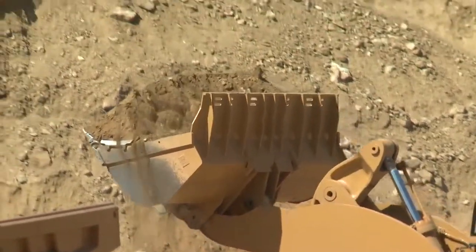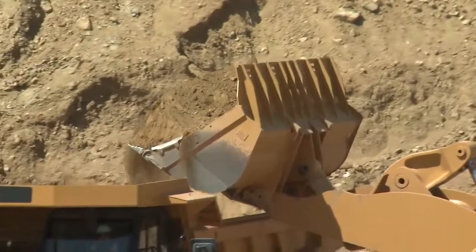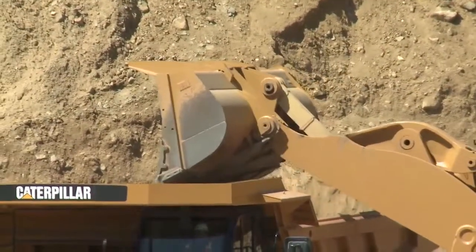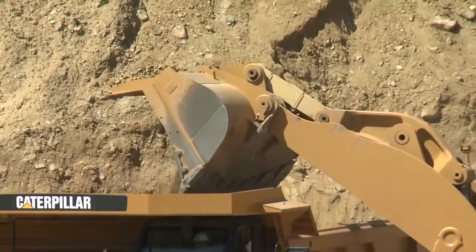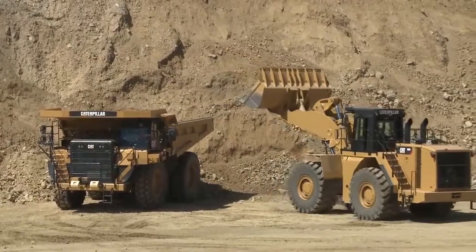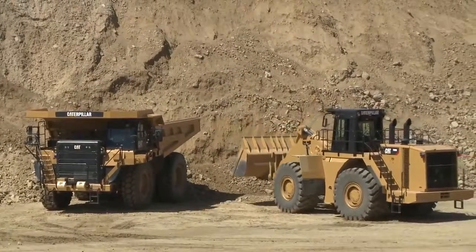Swinging 16.5 ton of pass, that 990 has 2 hydraulic systems on it. So if you have a component fail in one of those systems, it's not going to contaminate the whole system. So again, reduces the amount of downtime, reduces the amount of time it's going to take us to repair that machine and get it back out in the dirt.